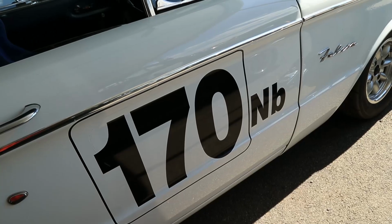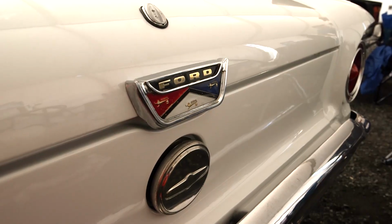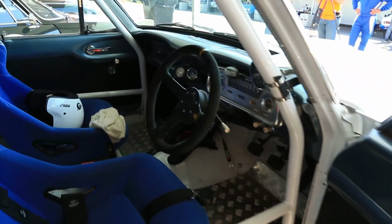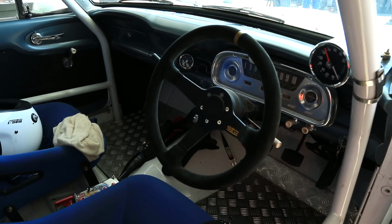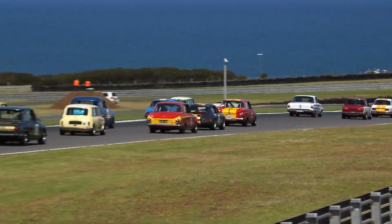I bought the car from Paul Knott in Sydney. He'd campaigned it for a few years, very successfully, and he built it from scratch, so it's approximately 5 years old. I'm only learning at the moment, Glenn, so don't expect too much of me today. Mate, at the end of the day, you're out there having fun, and that's what it's all about.